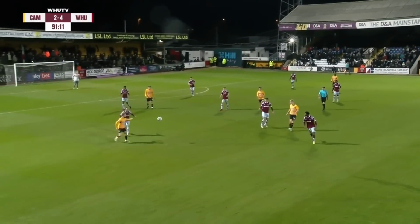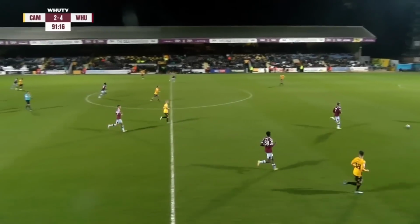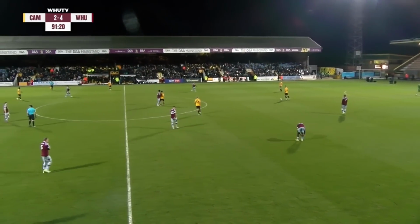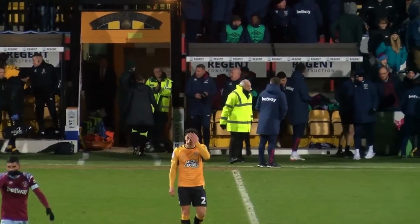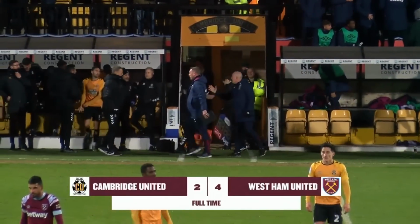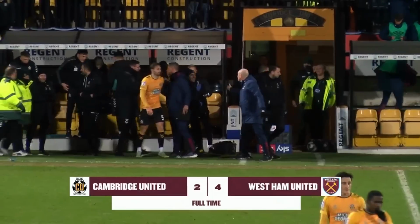Hoddle straight involved for Cambridge United. And he won't be involved for too much longer, because there is the full-time whistle. And what a fantastic testimonial it's been for Greg Taylor. And what a fantastic start to this mid-season campaign for West Ham United.